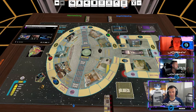So, Jugu, Joshi, and I have all played it before, but this is Nick's first time playing it, so this is going to be kind of fun. We've read the rules, we've got our people on the board, we're all set up and we're all ready to go, but this will be Nick's first experience of it.